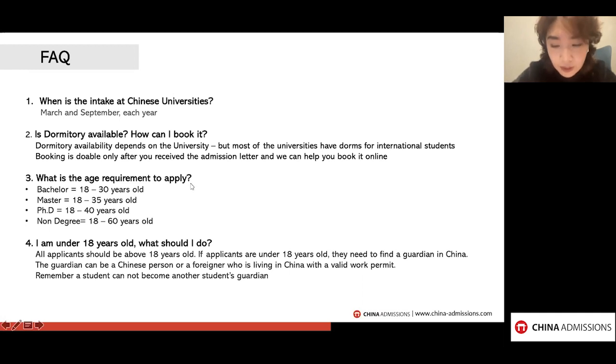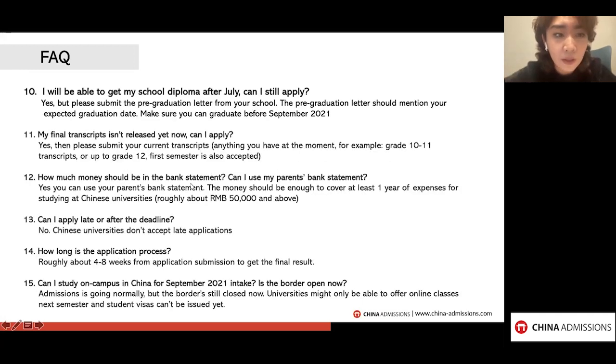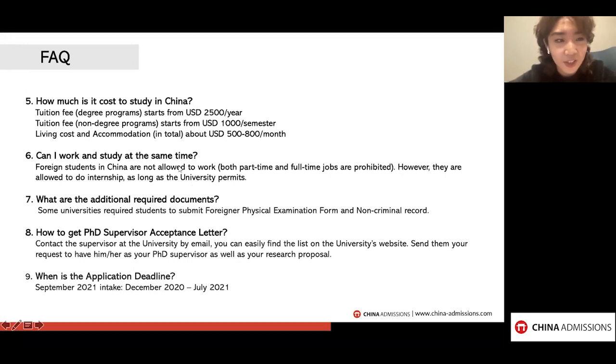How much does it cost to live in China? This is a general fee structure, including tuition fee and living cost, like accommodation, food and anything like that, just in general to cover your living expenses and tuition in China. Degree and non-degree programs are different, but the living cost is not that much, though it depends on whether you are a big spender or not. It also depends on different cities.